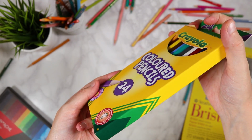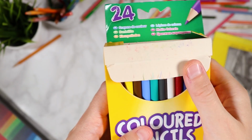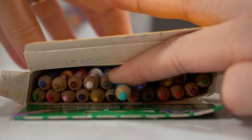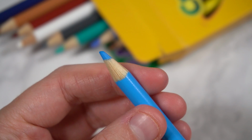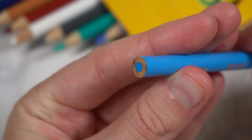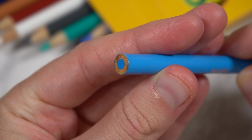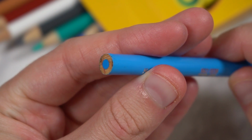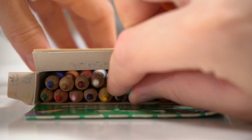The Crayola pencil set just comes in a thin box, which means these pencils have very little protection to stop the pencil leads from actually breaking. The build quality of these pencils looks pretty decent. The wood casing at the end is exposed and so is the lead, but for this price you really can't expect much more, and the pencils do look fairly sturdy quality.